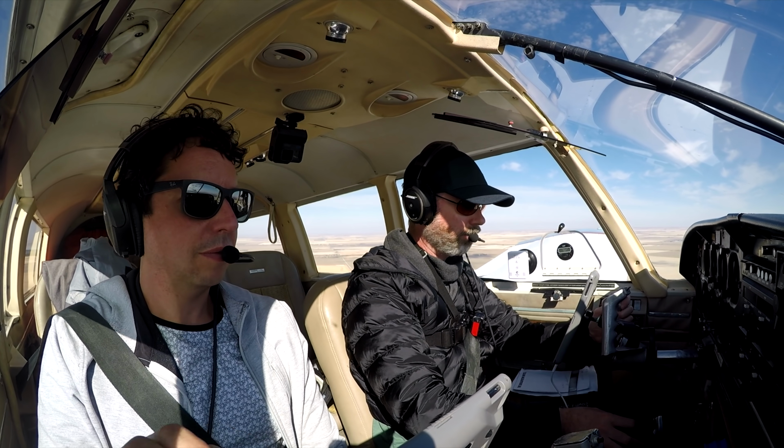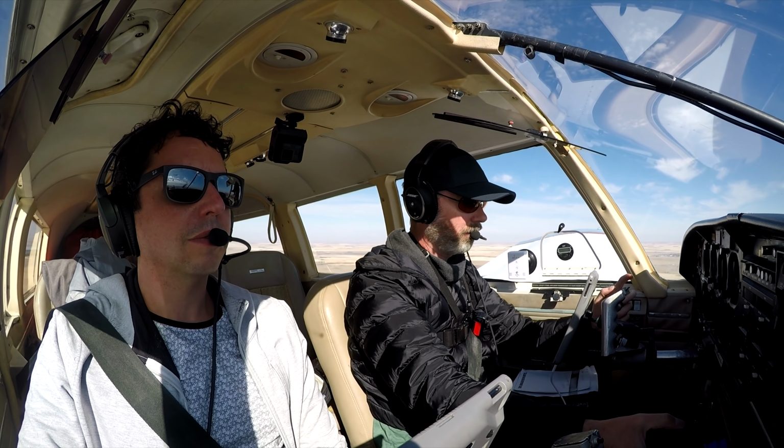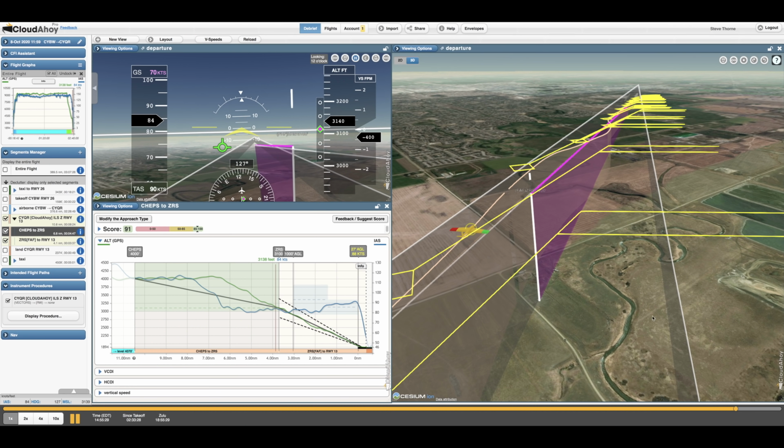Not yet. There's 31. Yankee Hotel Tower, wind 150 at 16, gusting 26, clear to land runway 13. Clear to land 13, Quebec Yankee Hotel.